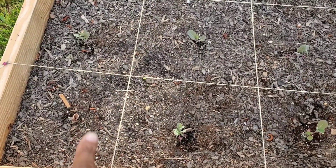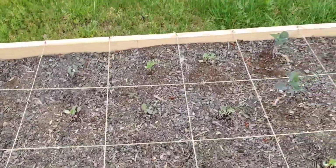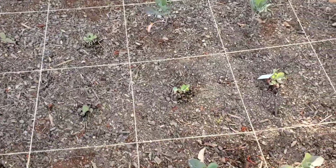I had some sage here. I think my sage may have died. I don't think it liked being transplanted. Maybe I transplanted it too early. No problem. I got more. Got seeds, baby.